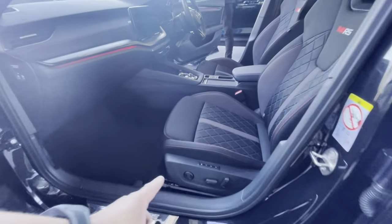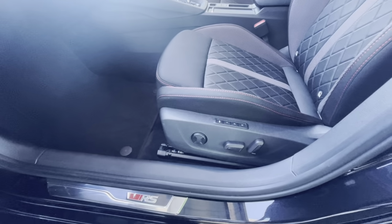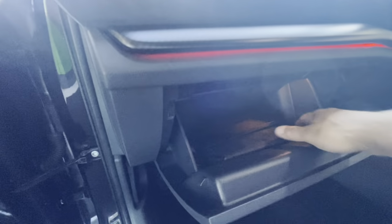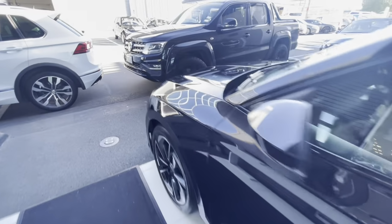Alright, so in the back there, as you can see, passenger side. Now both passenger and driver have electric seats. Not often do car brands do that these days, but in the RS it is a benefit. Right, and we can see that ambient lighting going through there. Inside the glove box you'll find your manual for the car. You'll need that for servicing. Okay, let's go round to the driver's side and let's see what we've got.